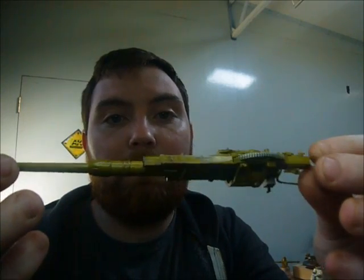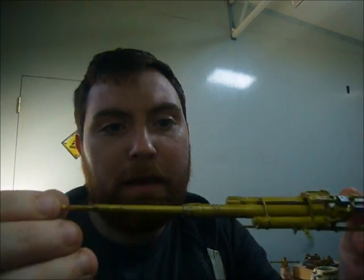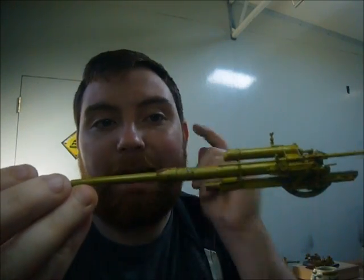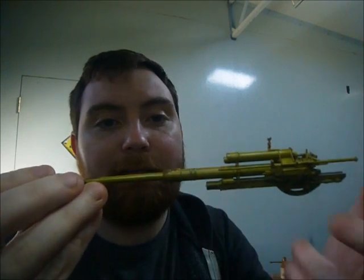I basically spent about 40 minutes, not even quite that. I just sanded it down and you can't even see the seam line on the barrel. It actually looks like a one-piece barrel. In some places you kind of can, especially where these two cooling rings are, but that's just because it's so tight and I can't get my files in without damaging that detail. So I just had to come in quite gently with my scalpel and try to clean it up. But even then, it's not noticeable.